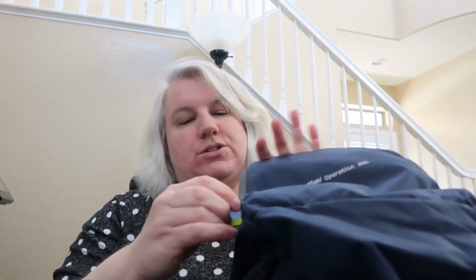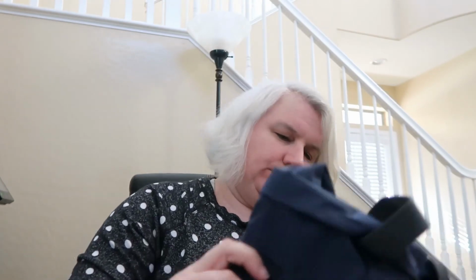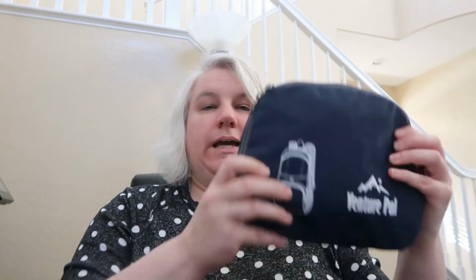And now, to fold it back up, you unzip the pocket, collapse down the bag, fold it in, roll it till you see the Venture Pal logo. I've folded over the pocket now. I'm zipping it. And it's back in its cute little pouch.